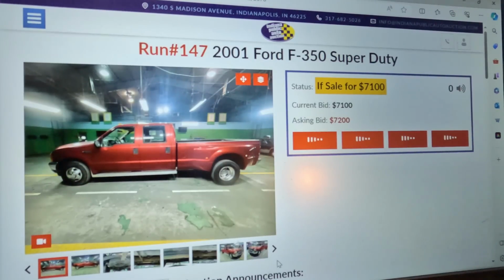And it's an if sale. Unbelievable. If you guys don't know what an if sale is, they had a price in mind, a reserve. It didn't meet the reserve that they wanted, so the auction house is going to call the owner, and they're going to say, hey, we got X amount of dollars. Will you take it? Maybe they take it. Maybe they send a counter offer, say we want $8,000 for it. So now the person that's buying the truck, he's on the hook for that if they say yes at that bid amount that they gave.